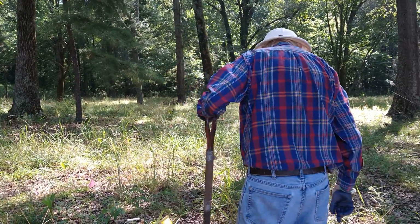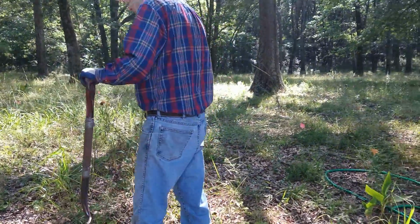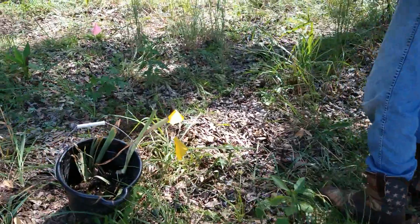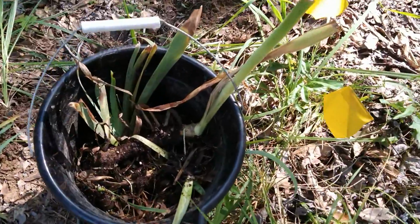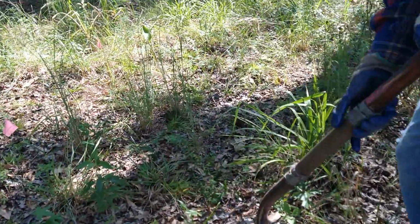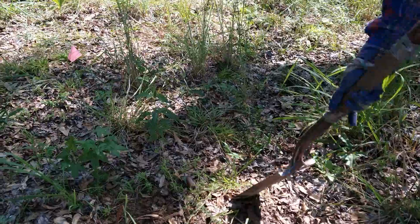It's pretty hot out here. He gets an early start, plants till it gets too hot, and then goes back in to rest and comes back later. All these little flags show the way he's been planting some. The hardest part of it is finding a place to plant them. It's been kind of hot and dry, and the ground's pretty hard right now. We did get some rain a few days ago, which has helped some.